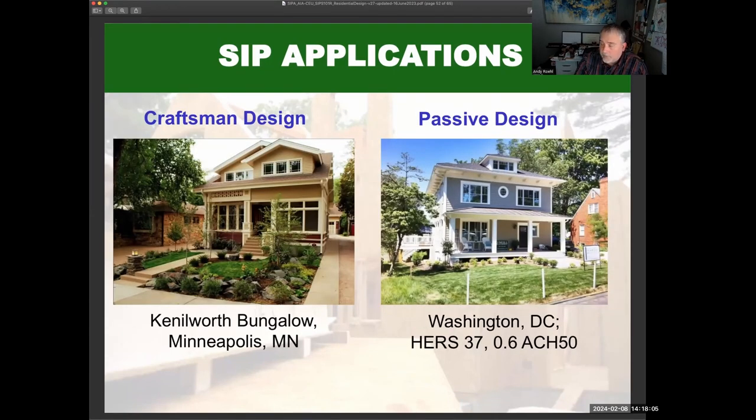You know, here's a Craftsman design from the street. You wouldn't even know it was a SIP house. So there's really not much to it, a SIP house doesn't have to look unusual to anybody. It can look like any other house that you would traditionally see on the street. A passive house here on the right.